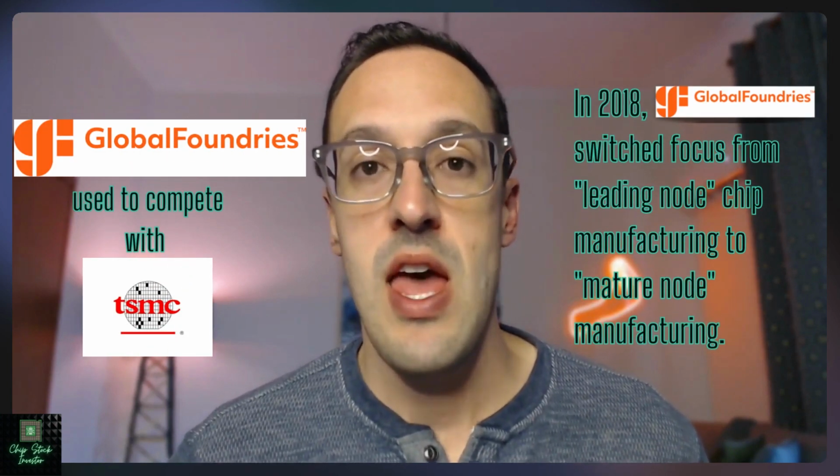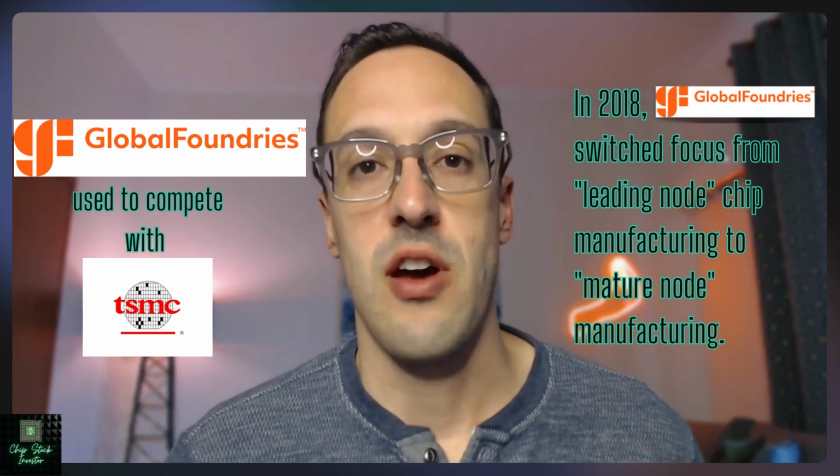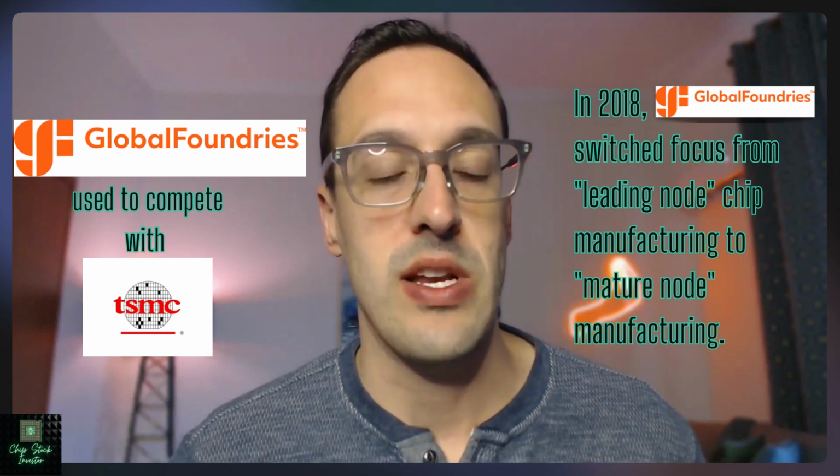Back in 2018, though, Global Foundries made its own critical decision. It used to compete with companies like Taiwan Semiconductor Manufacturing at the leading technology node of chip manufacturing. In 2018, they decided they were no longer going to compete on that front and instead make this strategic pivot towards mature node manufacturing. So these are chip technologies that are no longer the most advanced.